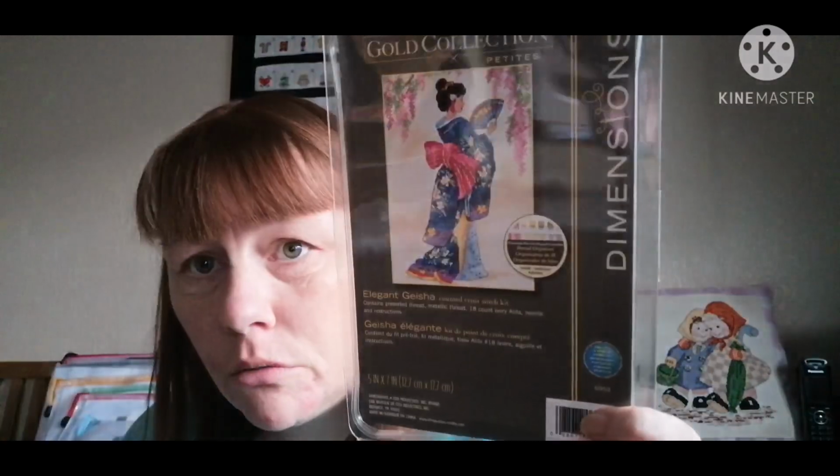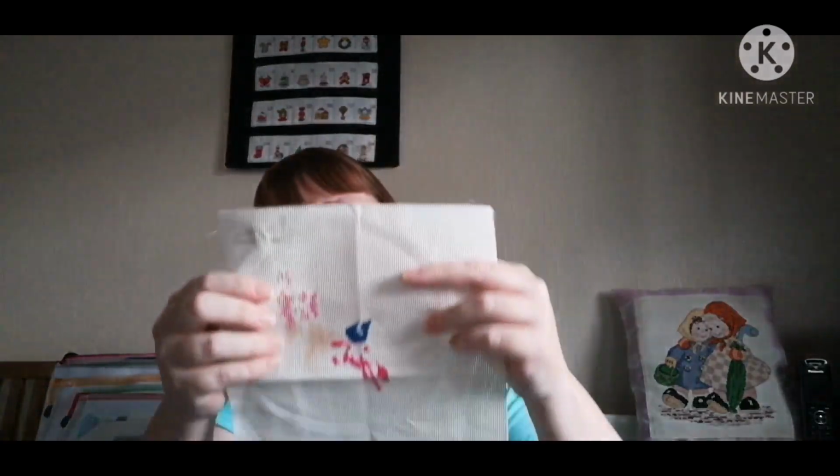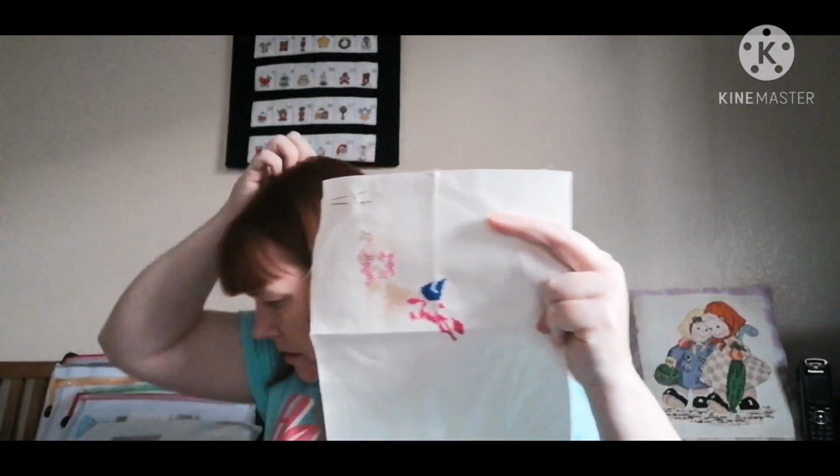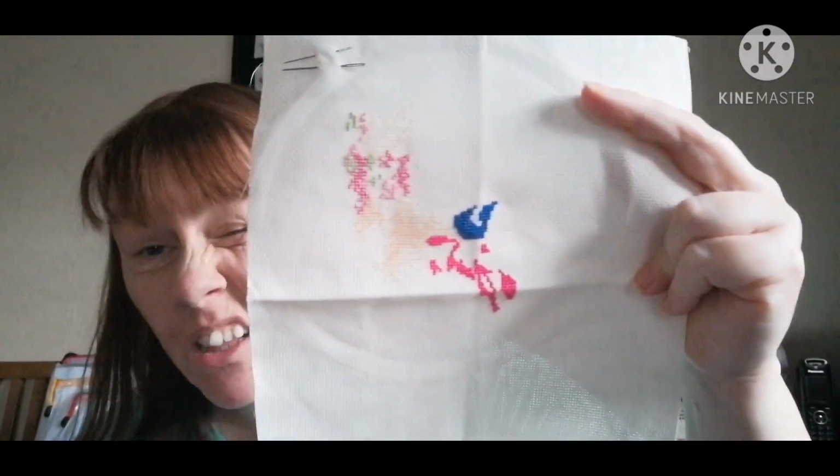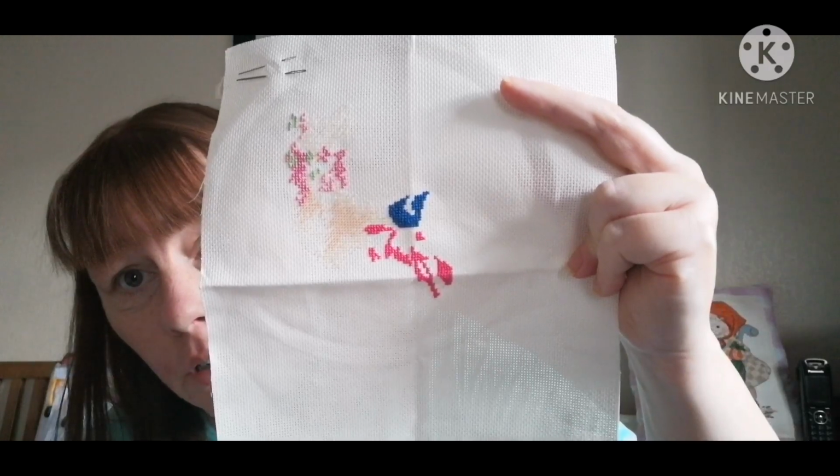Now this one is the Elegant Geisha that I bought off Amazon. Again, I don't have her on Pattern Keeper, so I can't tell you how many I've done. Why the glare? There you go. The Elegant Geisha. Now, I have worked on her at some point over the year, but this is her as she is, and this is stitched on 18 count ivory Aida. Everything that came with it, basically, all the DMC threads and stuff.